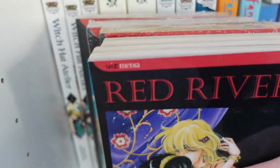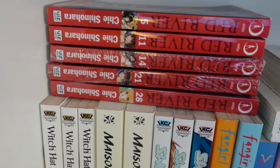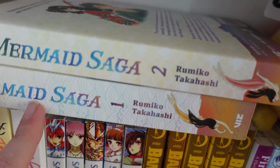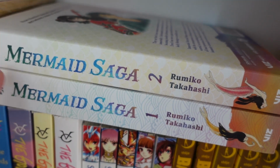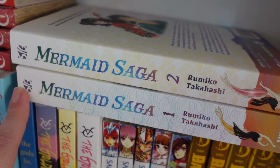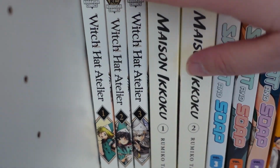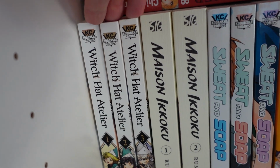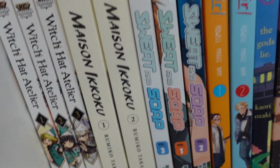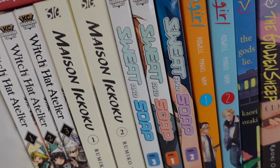I found them all at anime conventions and I paid less than cover price for them, so great deal. On top here I have 1 and 2 of Mermaid Saga by Rumiko Takahashi, the Inuyasha author. This is kind of a horror manga, so I'm excited for that. Chat Atelier, which I probably need to read more of, but it's not a priority right now. Meizani Coco 1 and 2, Sweat and Soap volumes 1 and 3, which I need to read the rest of and make a video about.